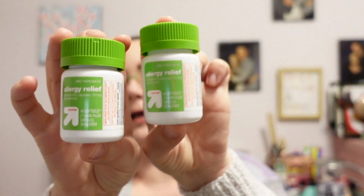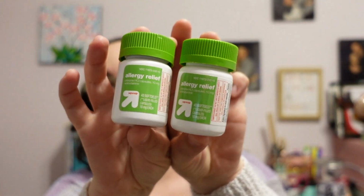Then, because this is 2 months worth of empties, I do have 2 of my Up and Up allergy reliefs. These are the Zyrtec off-brand from Target. They're a lot less expensive, about $10 less expensive. I always do the 40 count. I like the liquid gels, so that's what these are. They're done. They didn't have the Up and Up ones the last time I needed to repurchase them though, so I am using just the brand name Zyrtec. It's the only allergy medicine that works for me.